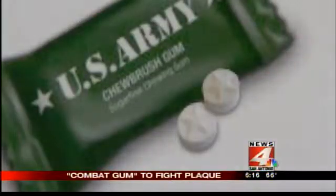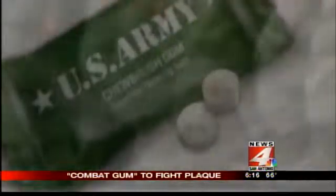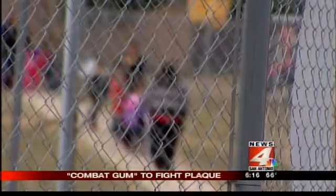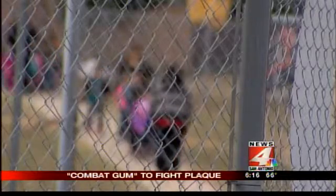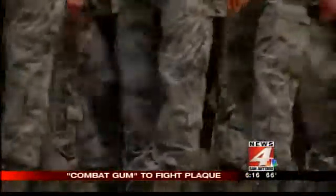The gum is in clinical trials right now, and if it helps combat troops, eventually the rest of us could buy combat gum as easily as ordinary chewing gum. That's what we hope. So when it's over the counter, then all the moms can buy it for the kids, and they can chew it when they're 8 years old, 10 years old, 12 years old. So when those kids grow up, it's a healthier population of Americans. And a healthier generation of service members raised on combat gum.